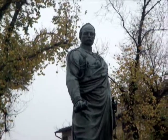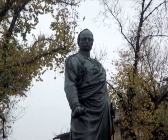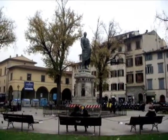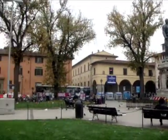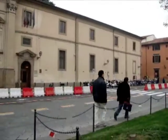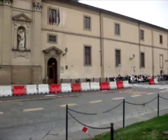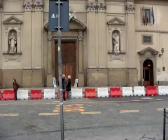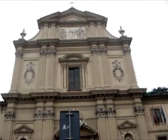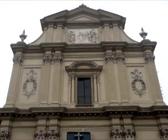Okay, so we'll start off in Piazza San Marco, and this is basically where I catch the bus every day, going to school and coming back from school. There's a big statue in the middle of San Marco. Over here, that's where my bus stops, by those blockades. They make great seats while you're waiting. And this is the actual church. I haven't been inside yet, but I guess I really ought to go sometime.